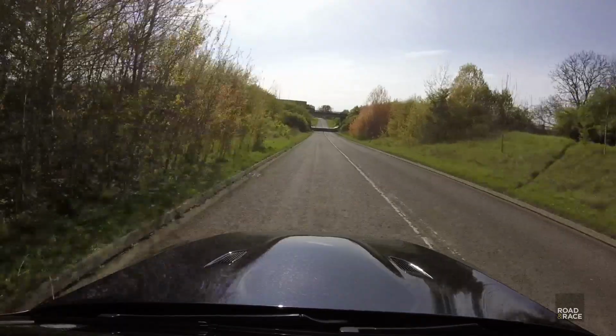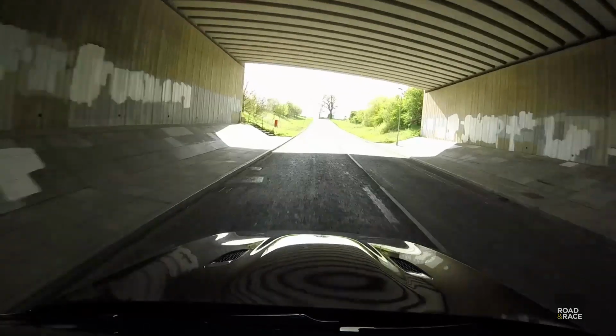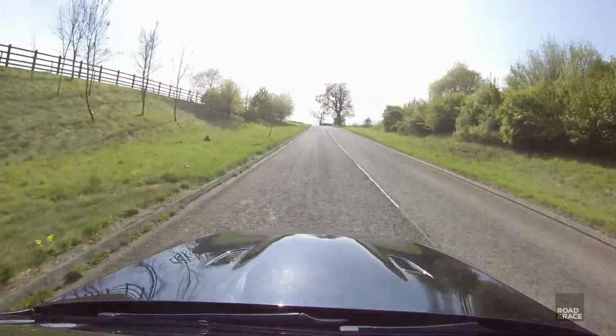Oh, it's nice. It feels very nice in the bends. It's very stable as well, isn't it? It just does it so effortlessly. Yeah, completely different to a hot hatchback, but I like it. Powerful, sounds good. Fair enough, you have to rev it a lot to get it moving, but when it does get moving, it's quick.